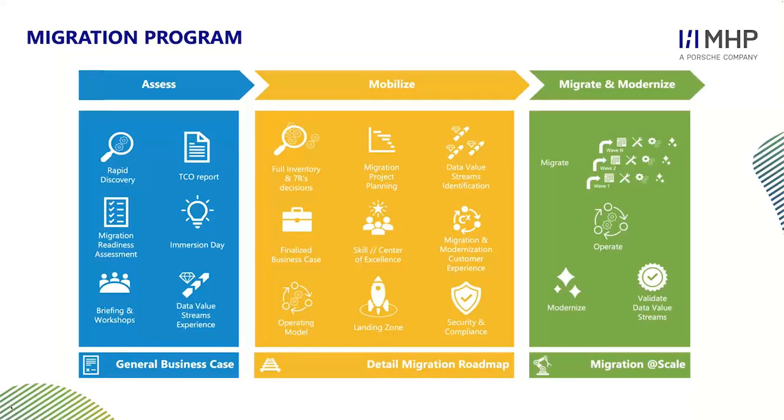Here we see the phases of MAP program: assess, mobilize, migrate, and modernize. Assess phase is about understanding the landscape and creating a general business case. Just to mention a few elements: rapid discovery to understand what we are dealing with, making full migration readiness assessment. That's one of the prerequisites to get to the next phase. And here, in the context of ETL, we also have discovering or defining data value streams.